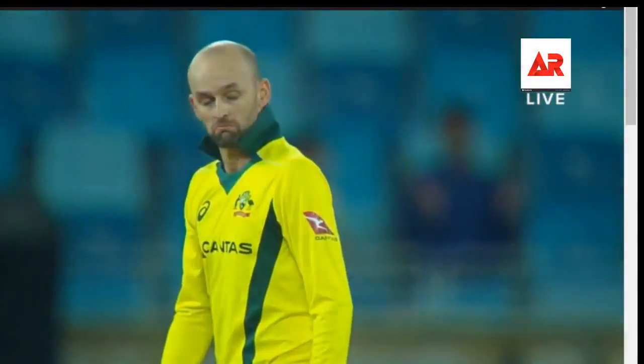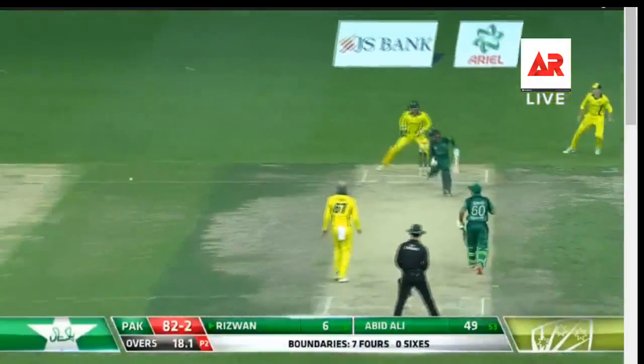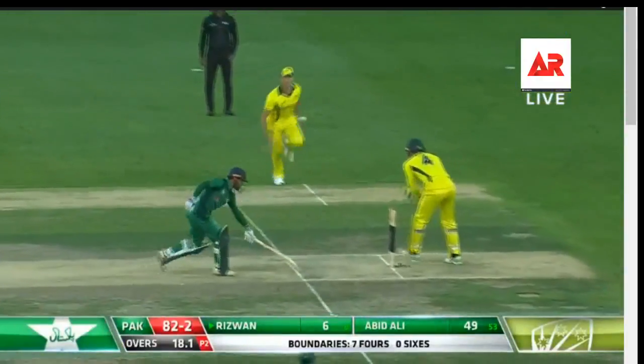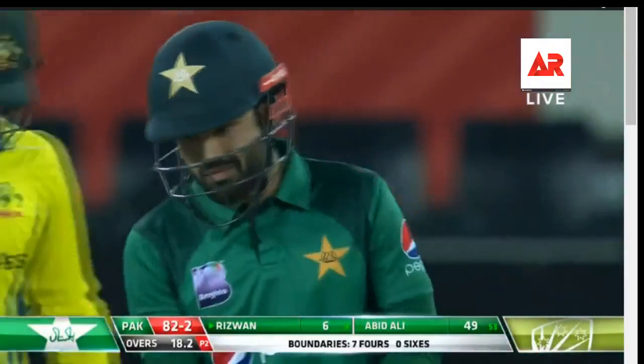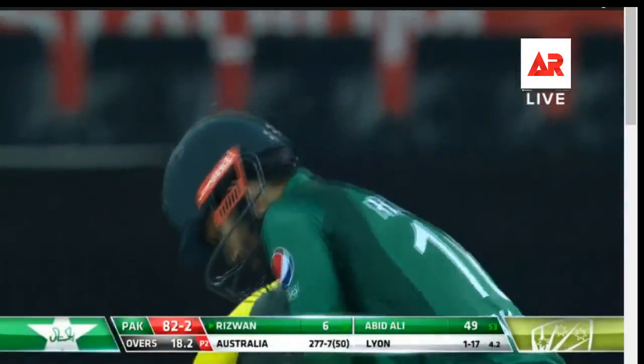It looks as if he's set himself to look to sweep here this evening. Swept either spins, do they? Nathan Lyon thinking, okay, if you're going to sweep me, I'm going to take you wider, wider outside the off-stump.